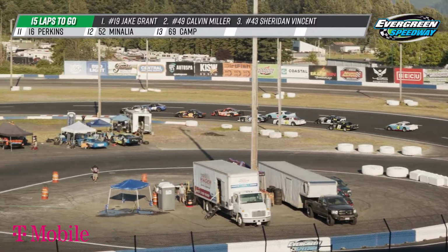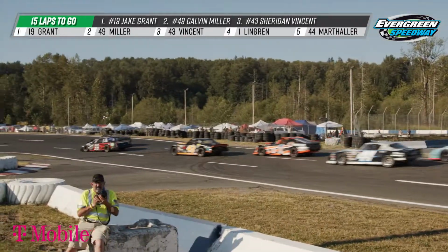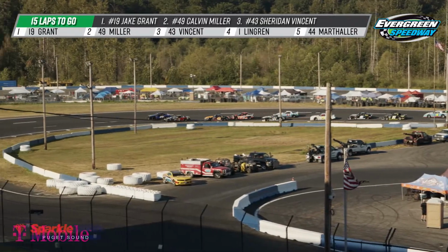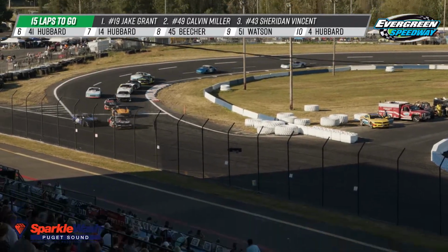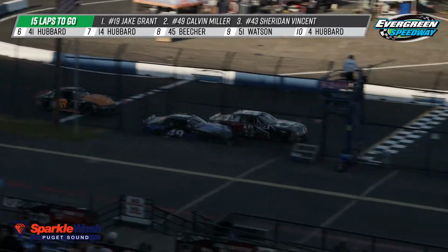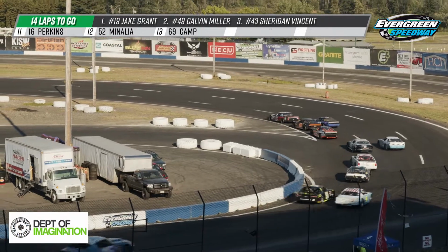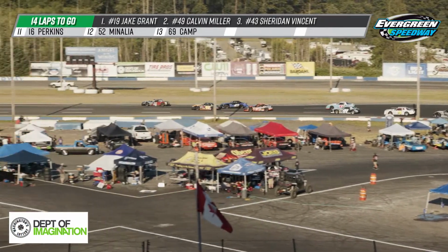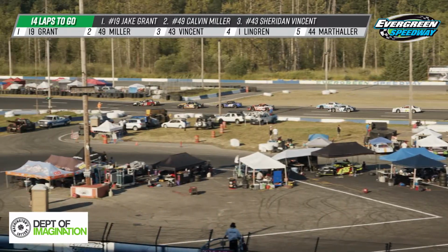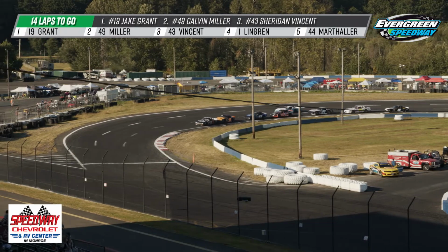But Sheridan Vincent, Ted Lindgren, and Calvin Miller, of course, on that high side as you see him going wide down into turn number 3. But Jake just trying to get back out into that familiar spot out in front and hopefully be able to finish this one off. Yeah, Calvin Miller, you cannot say that he's not driving hard because you see him hanging that tail end out way off turn number 4 as he is wheeling that thing. But that might have cost him a little bit as Sheridan Vincent is able to get the inside and now completes the pass for second. So we have a new second-place runner, Sheridan Vincent, and a new car for Jake Grant to try to hold off.